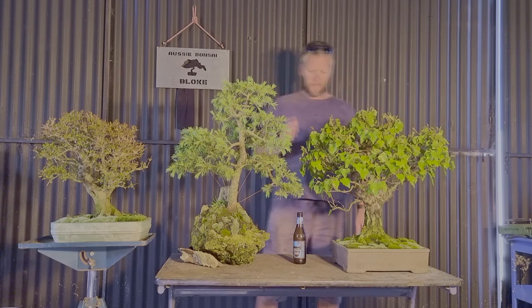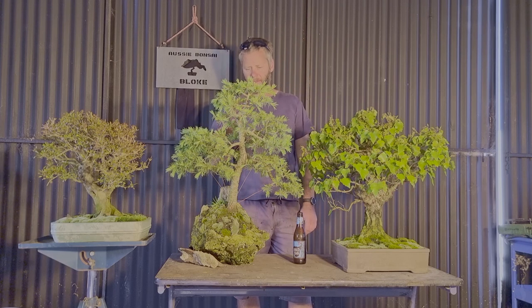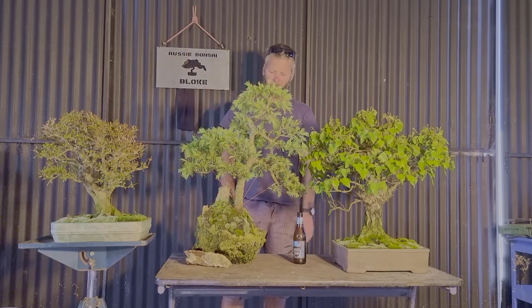Okay, so let's move on to the next one. You're going to see each one in more detail and I've got to do the last few touches on them. Next one is the Deodora cedar. Still reasonably in development, but just something different, you know. This front's probably there somewhere. Just a bit different.